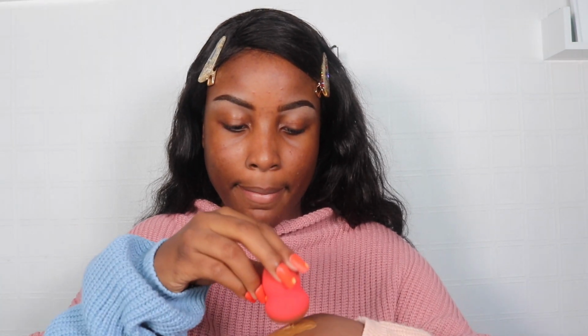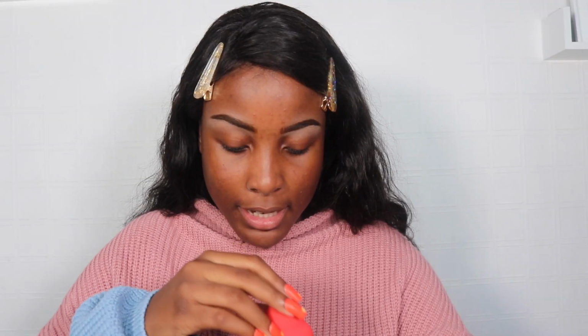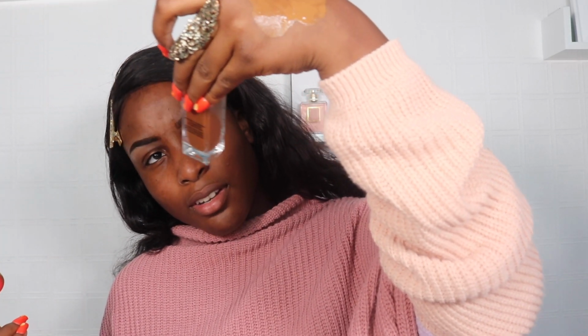So I'm just applying some foundation, tap, tap, tap. And this is the NYX Can't Stop Won't Stop foundation mixed with the NARS Natural Radiant Longwear foundation, just because that shade isn't exactly my shade.